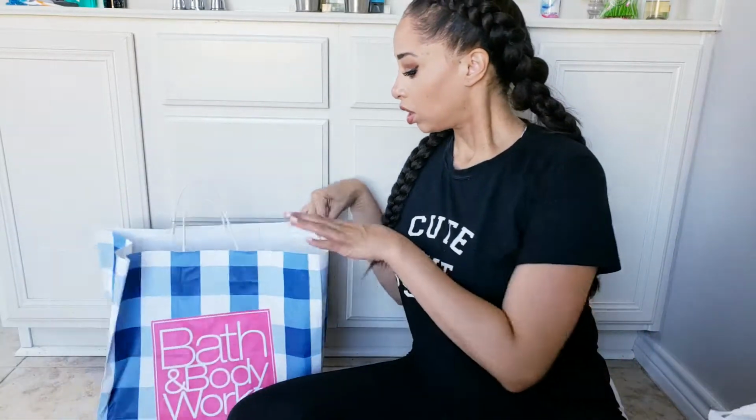So let's get into what I got from Bath & Body Works. Bath & Body Works is definitely my favorite place to go for the fall because they have all the fall candles.